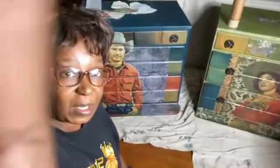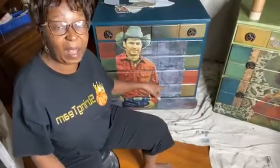So we have our sassy sister over there. There she is. And then we have our hunk in the hat over here. And I'm going to finish him up, and then I will post a picture so you guys can see the finished project. And who knows what we're going to do on next week's? I don't know yet. I got plenty out there to choose from though.